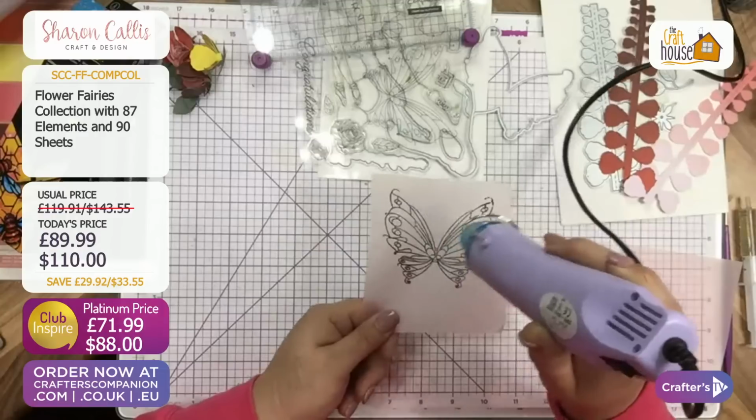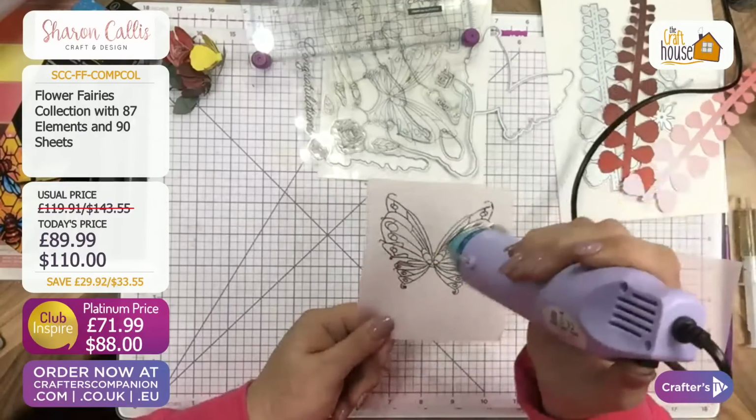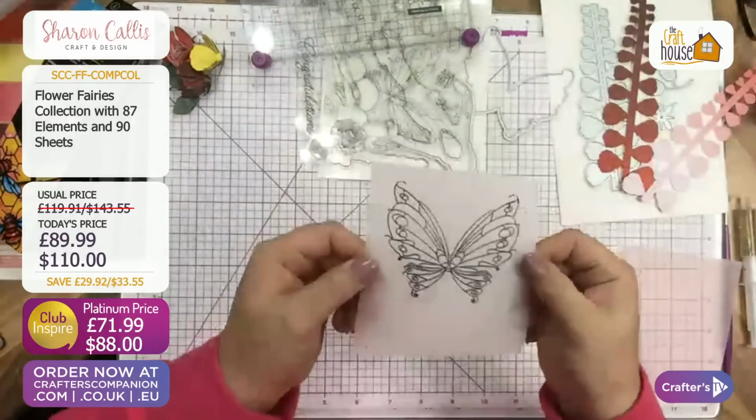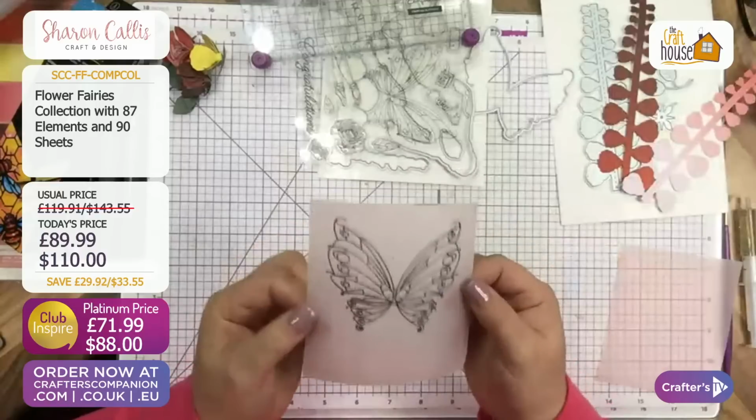And then up the centre. Again, it's such an effective technique, isn't it, Sharon, embossing? I know a lot of people talk about it being the one thing that got them into crafting in the first place. Well, can you imagine the fun and the versatility with the heat embossing?